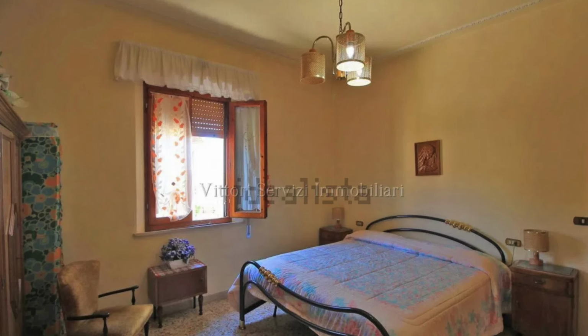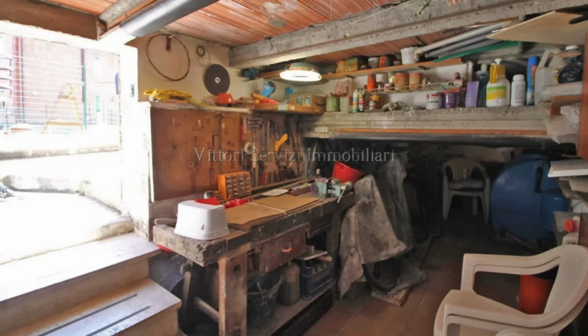Just one last view of the room. The windows look like they're in good shape. I can't tell from the photos if they're single pane or double pane, but they look like they're in good shape, so they should be good to go. And then this is like a cantina, like a storage area and a workroom that's underneath the house.